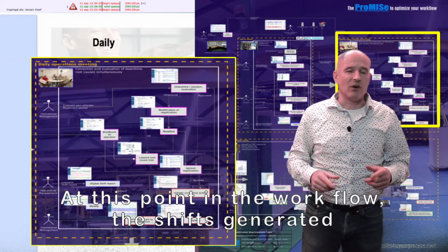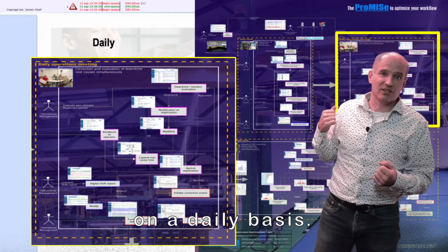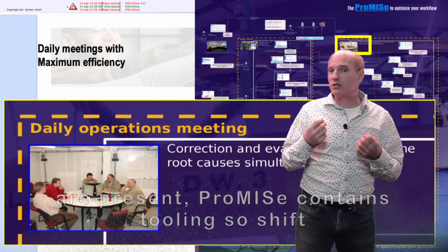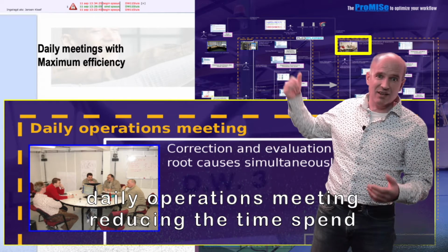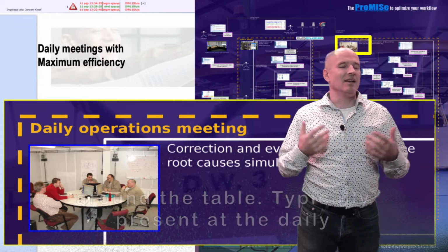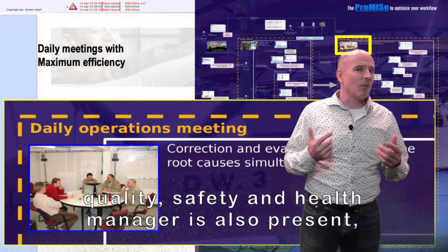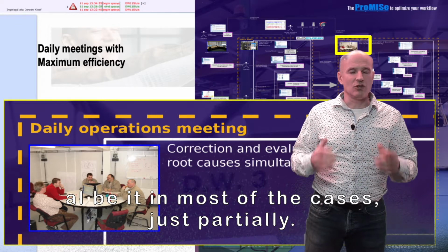At this point in the workflow, the shifts have generated a lot of information that needs to be processed on a daily basis. To prevent long sessions where people of multiple disciplines are present, ProMISe contains tooling so shift leaders or supervisors can very easily prepare the daily operations meeting, reducing the time spent around the table. Typically present at the daily meeting are the production manager, maintenance manager, an operator and the shift leader. In some companies, a quality, safety and health manager is also present, albeit in most cases just partially.